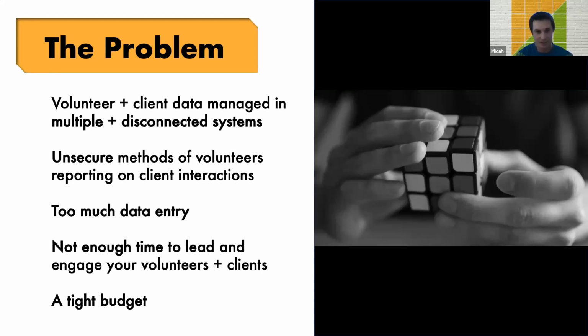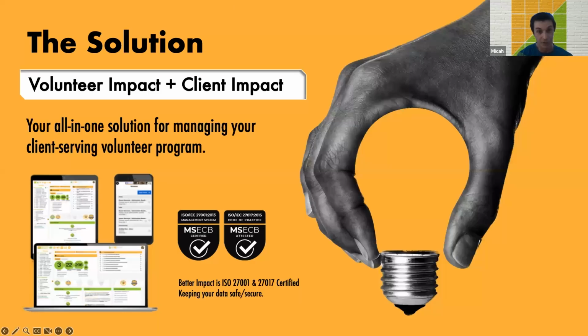So that creates a lot of issues, which we hope that volunteer and client impact can potentially be a solution for, for managing not only your volunteers, but also tracking who your volunteers are working with, since volunteer impact is a top-rated solution. And client impact is an optional add-on where you can work together in one database to see who your volunteers are working with, which individuals, track and match them. That way they're all in one platform.